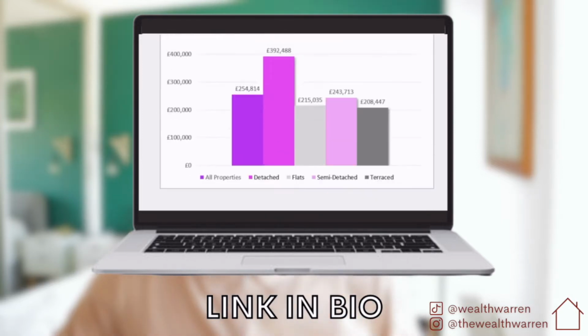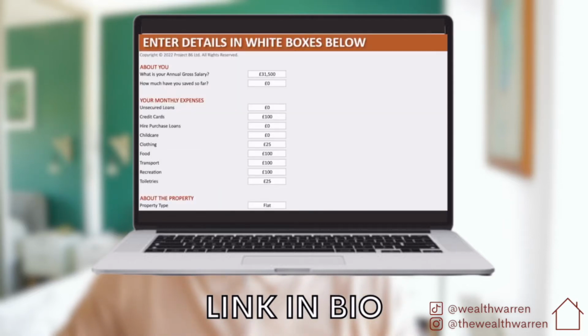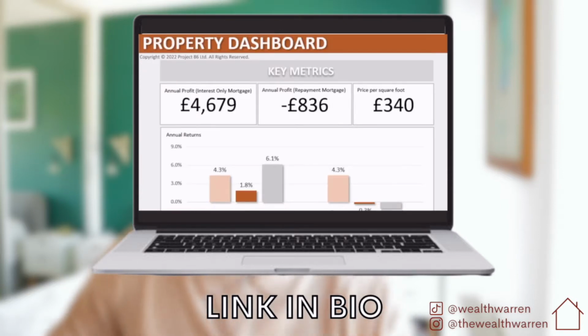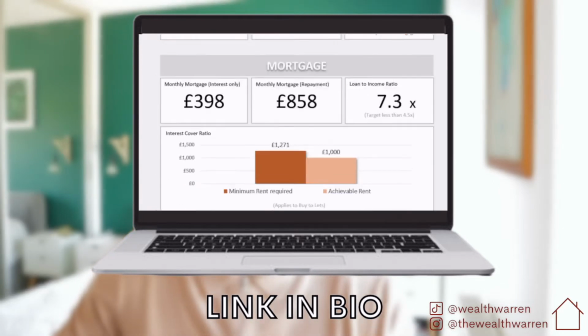It has the key metrics such as the profit that I'm going to make per year. It has the returns in percentage numbers, gives me a breakdown of my purchase costs and the mortgage aspect, so how much I'm going to pay per month in mortgage payments and whether it's going to pass or fail the criteria for mortgages. And also, as we'll talk about further on in this video, comparables. Am I overpaying for this property compared to comparable properties? My golden rule, guys, is never overpay for a property. Ideally, you want to underpay.